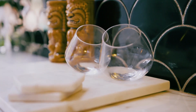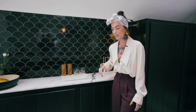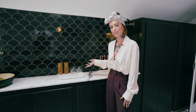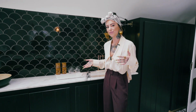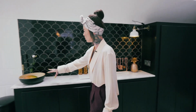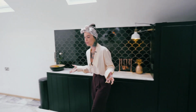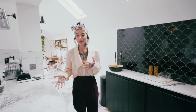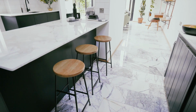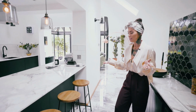These are 1960s little tiki glasses that I got on Etsy. And then these are little, I think they're meant for whiskey, brandy. Like I said, I don't really drink, so not really clued up on that kind of thing. And the fruit bowl and all of this stuff we had before we had this space. So we didn't actually need to buy loads of little bits. It was just really the bar stools and the coasters that we didn't have before.